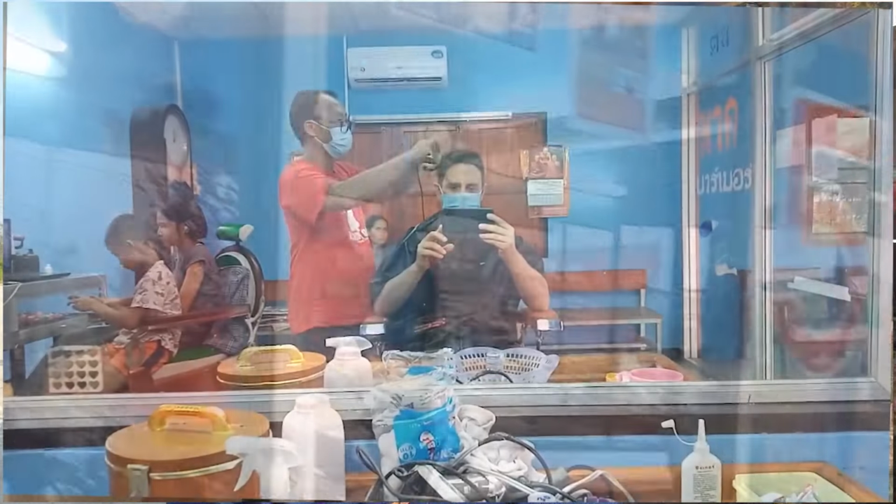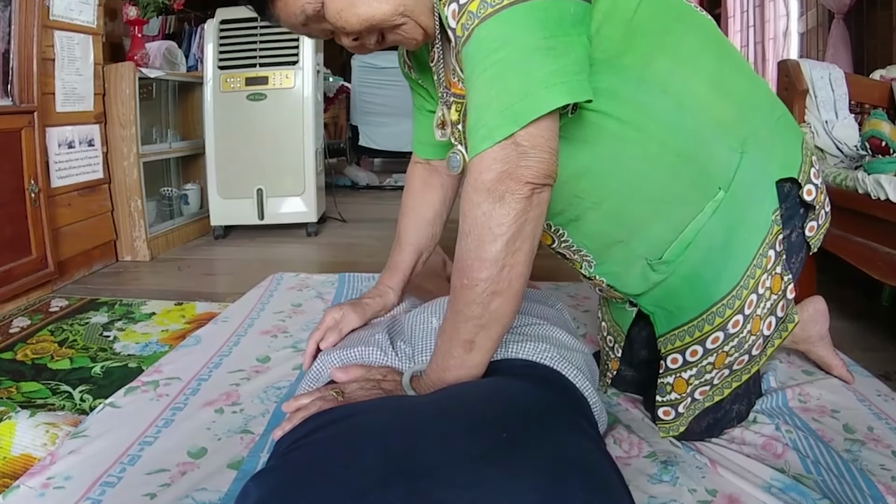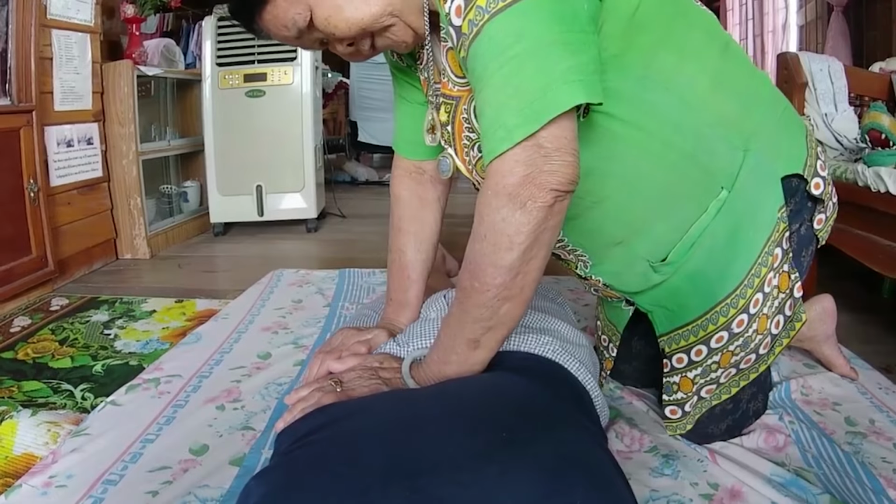So yes, you can find produce here at half the price you'd find in the big cities. And yeah, you can get a haircut for 50 baht, I think 3 or 4 times that in Bangkok. You can get a massage for 100 or 150 baht here, which would cost you 4 times that in Bangkok. So yes, there are advantages, but there are also strings attached.